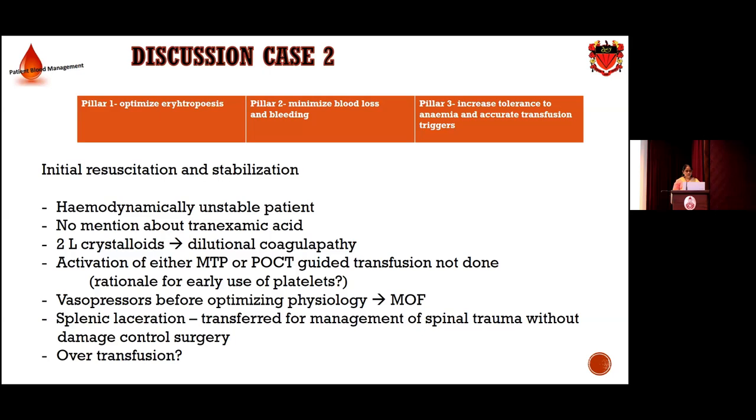So the patient was given 2 liters of crystalloids. Now, what do you think about that? Is it too much or too low? I think it's too much, right? Because we don't transfuse unnecessary crystalloids; that can cause dilutional coagulopathy and it can precipitate or start the vicious cycle.